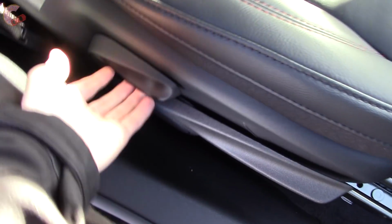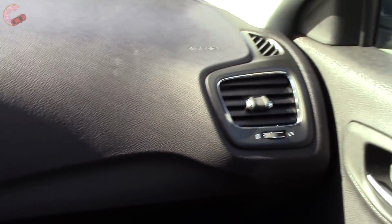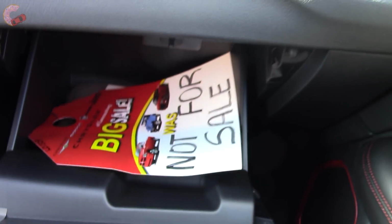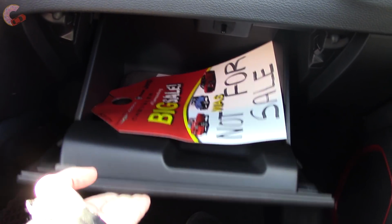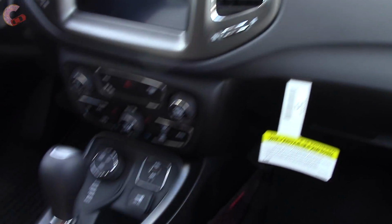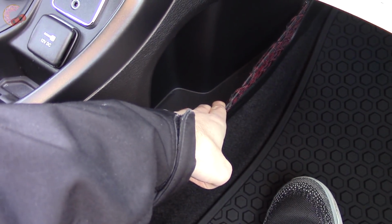The passenger seat is manually adjusting across all trims of the Compass. Materials in front of the passenger are quite nice, with lots of padded plastic. The glove box is dampened and illuminated. Jeep also gives you this little net to store some junk in.